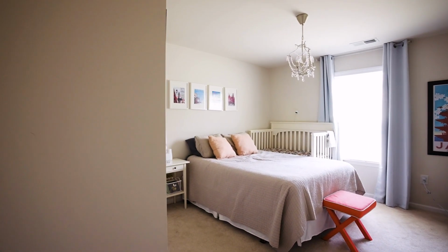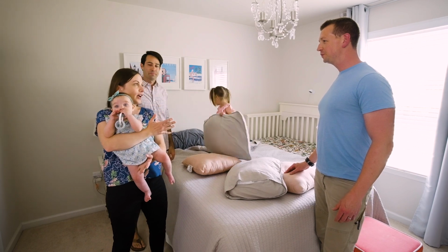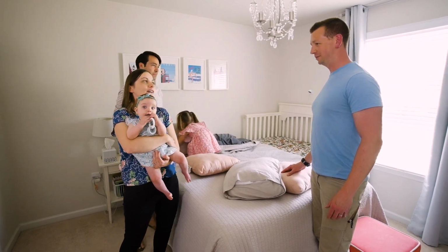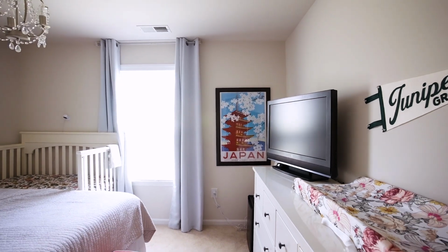Okay, great. Tell me a little bit about y'all's style. What do you envision for the room? We definitely would like it to be really fun, you know, for a little girl. We like the idea of more color, maybe a little bit whimsical.